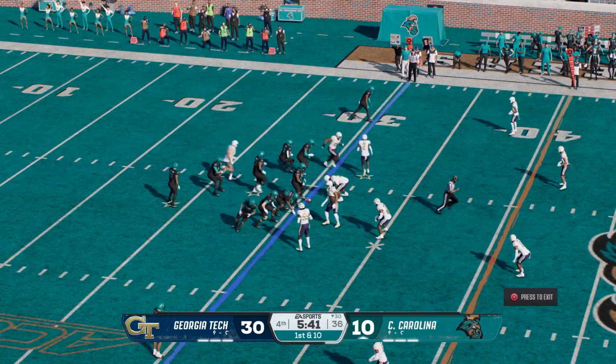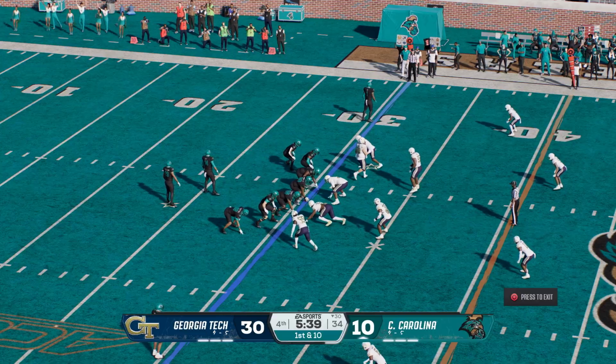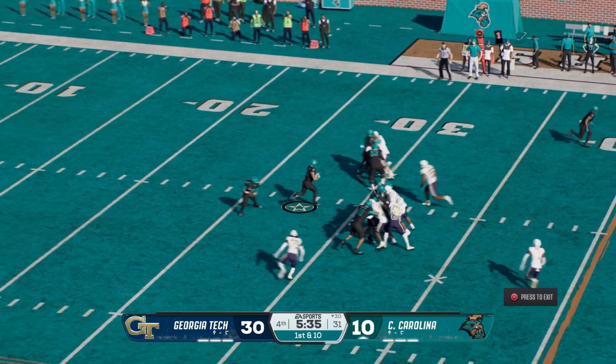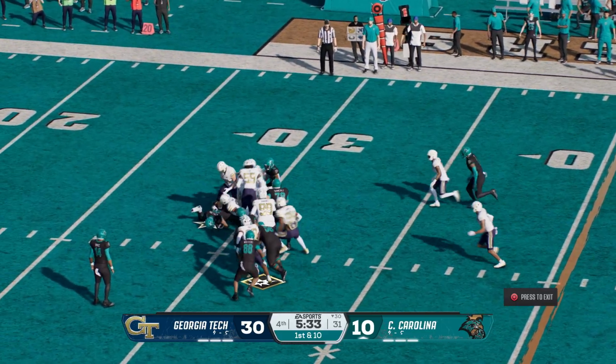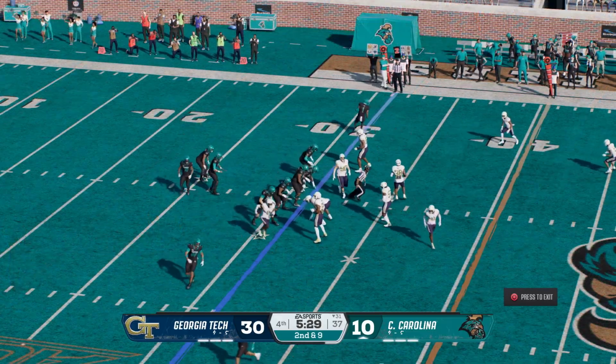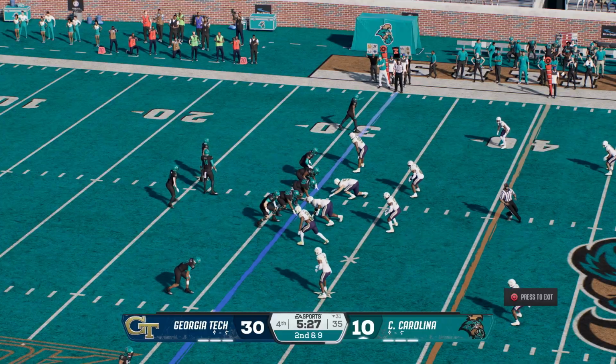And oh, here they go. They're going fast. No time to substitute. Got to communicate quickly and get back on the line of scrimmage. Gives it on the option. They went right back to him, and this time the defense was all over him. Nothing to show for that run.